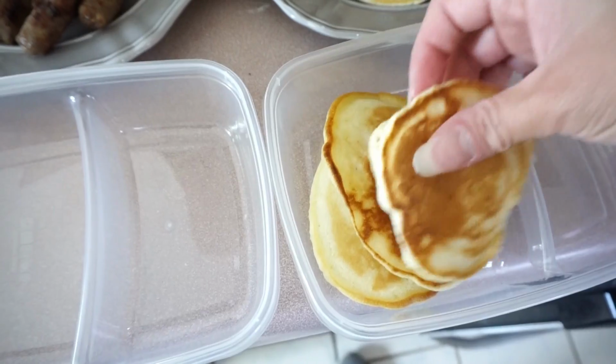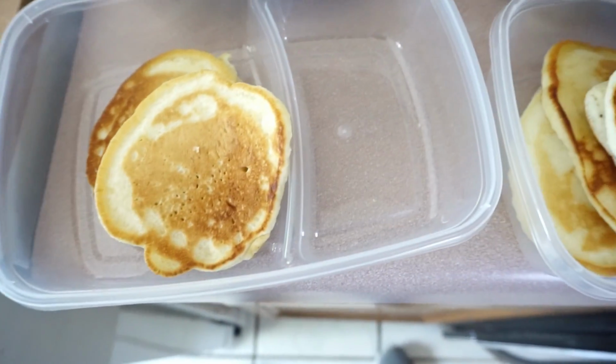Now it's time to store everything in Tupperware. This will make it easy to just take out and heat up or take on the go.